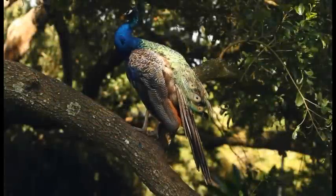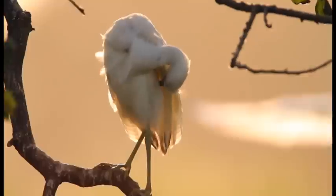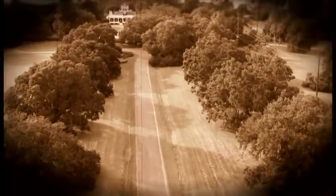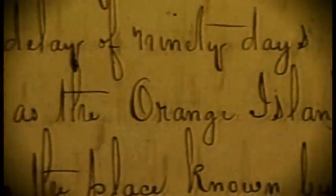Jefferson Island, as it's known today, has had many names since the Spanish land grants of the late 18th century, when the actor Joseph Jefferson purchased the plantation from Faustin Dupuy for a hunting lodge in 1869. It was known as Orange Island. But we're getting ahead of ourselves. You see, Jefferson Island isn't really an island at all.